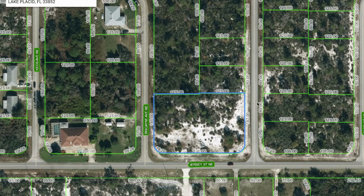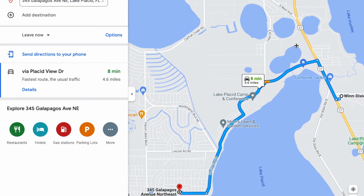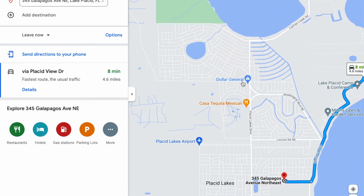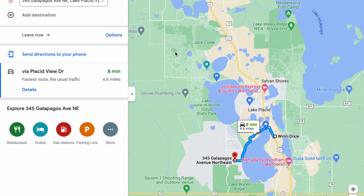The other nice thing is that Placid Lakes is kind of its own little town. There's a little gas station in here. There's a boat ramp that's close by, but I want to show you the neck of the woods that you're in. This area right here is all Placid Lakes, and this here is all Lake Placid. So it's kind of the southwest corner. You're at the back end of Placid Lakes, actually right here.